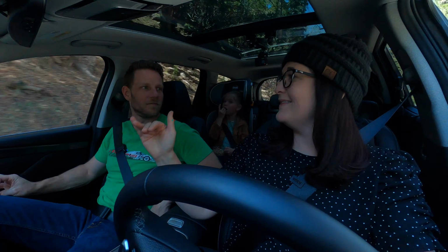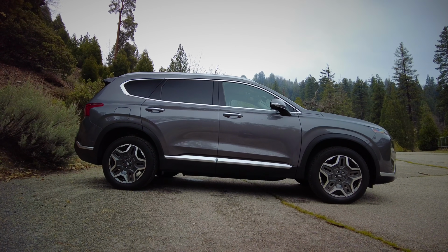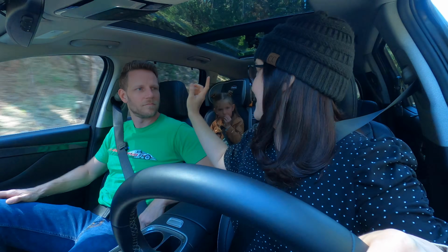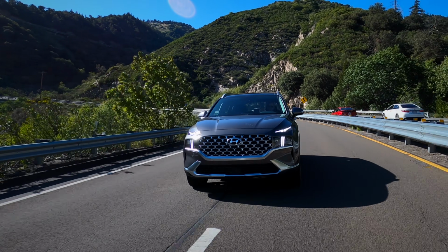Evie's at the wheel. Let's get the visibility question out of the way to begin with. Can you see? I think there might be a little bit high of a belt line. A stylishly high belt line. True. There's a pretty thick B pillar, but I don't feel like it's interfering unnecessarily, and I've got a decent view out that window. This window is the rare one I can actually see past the B pillar based on my positioning. How do you feel driving the Hyundai Santa Fe?